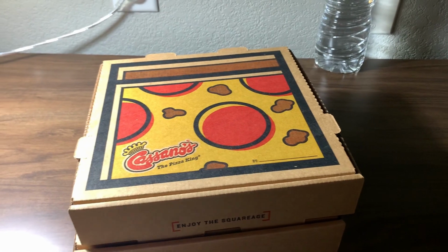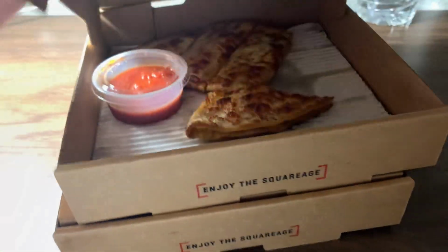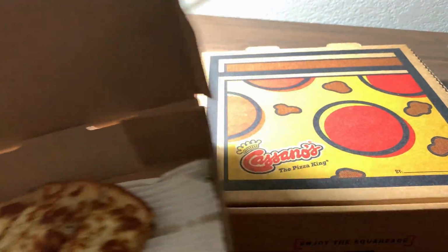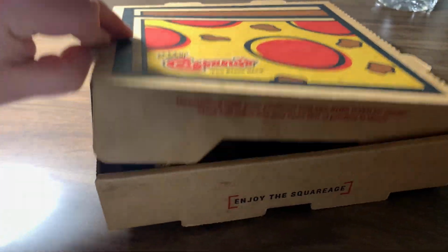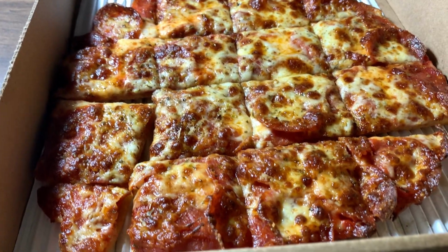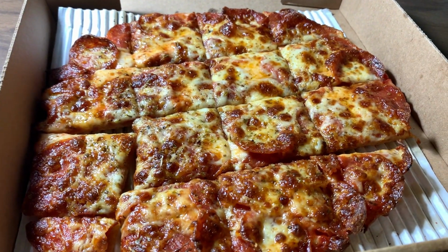Before we get to the room tour, I did a quick review on a local pizza chain, Cassano's Pizza, the Pizza King. So I got a little breadstick type thing, and a little pizza with pepperoni on it. So let's go ahead and get right in. This actually looks pretty good. I don't know how I feel about the little cuts. Undercarriage looks pretty good.